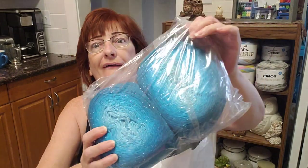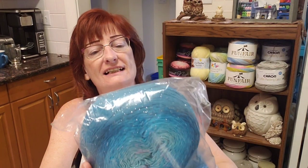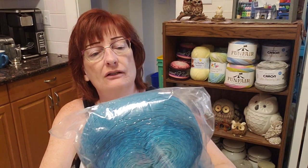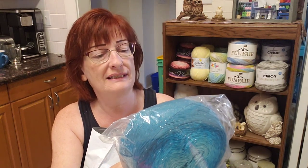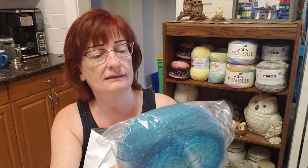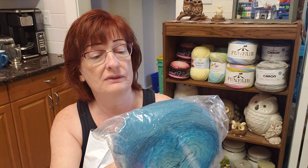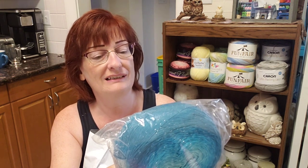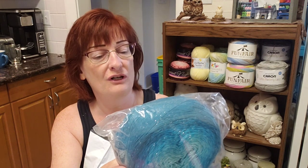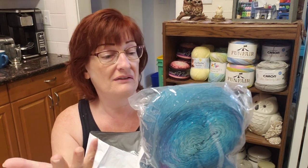Let's look at them together. Okay, it says on here, self-striping cotton cake, 100% cotton, 96%, oh, really? 100% cotton, but then it says 96% cotton, 4% metallic, or 55% cotton, 45% acrylic, or 53% cotton, 43% acrylic, 4% metallic. Okay, so you can get any of these. This could be any one of those.